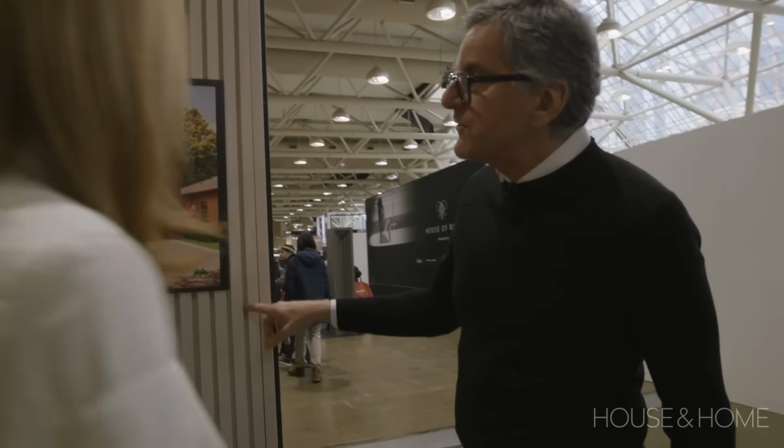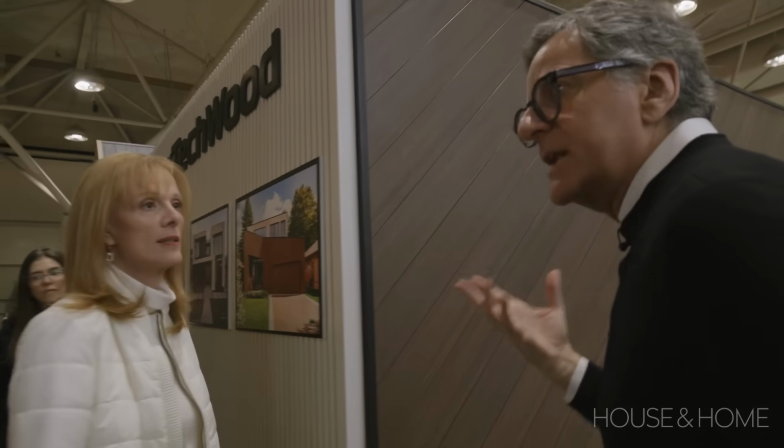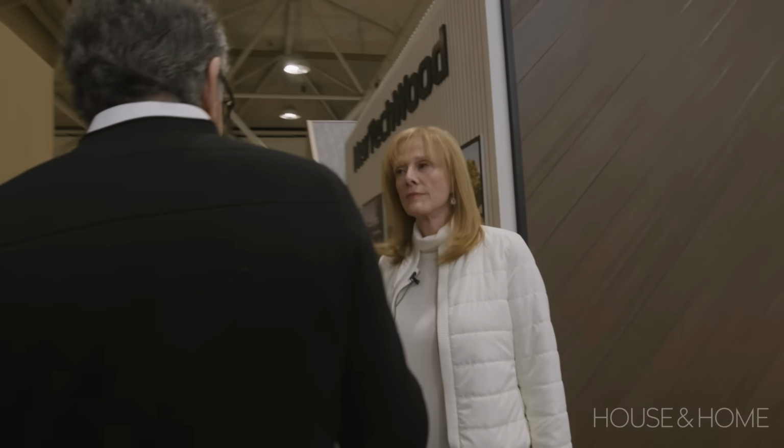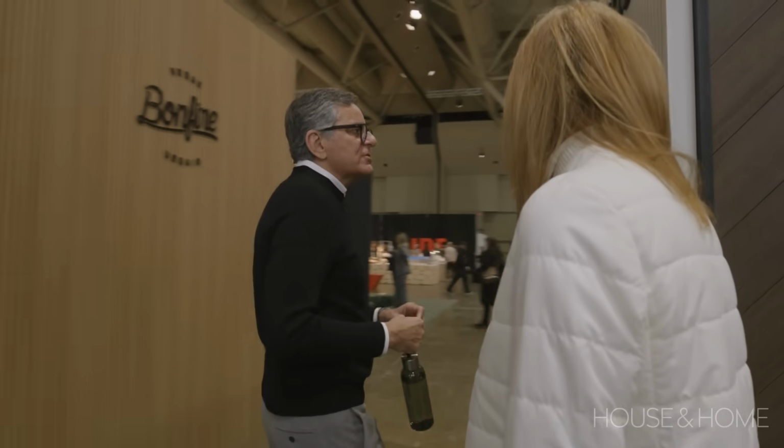We used this in Florida in an oak. The landscape architect comes to me and says, how did you use wood, oak outside? I said, we didn't use wood outside, it's plastic. And he couldn't believe it, it looked so natural.